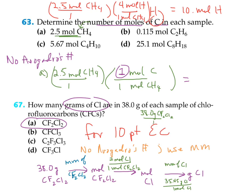CF2Cl2 over 1. And we have a molar mass up here. 85.46 grams of CF2Cl2. That's the molar mass per 1 mole of your CF2Cl2. Okay, we did that first step. I'm kind of doing it in green right here. It's kind of hard to see. Now we're ready.